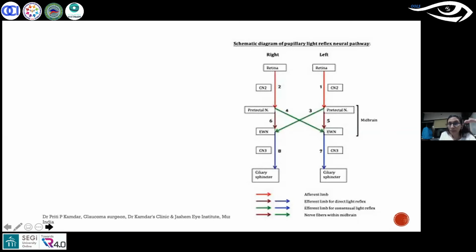It is not beyond the optic nerve. It is in front of the pituitary. It's in front of the optic chiasma. I'll come to that later on. And both the optic nerves are unequally affected.